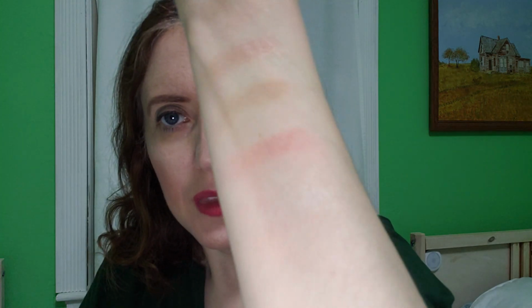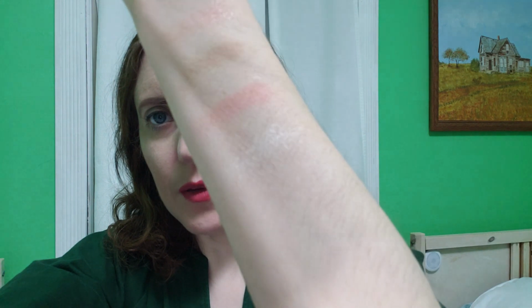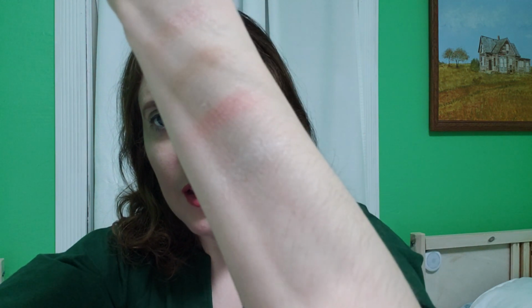And then finally, here is the brightener. It's not showing up too well on the, there we go. Let me block the light here. You can sort of see where it gives it a little extra pop there. So, yeah, I am really excited about this face palette.